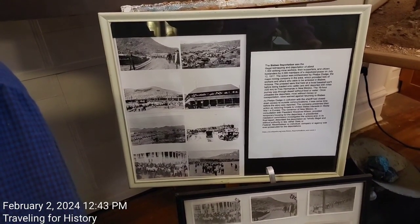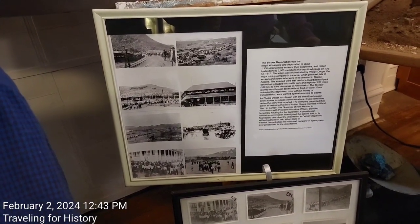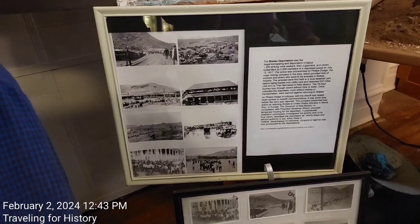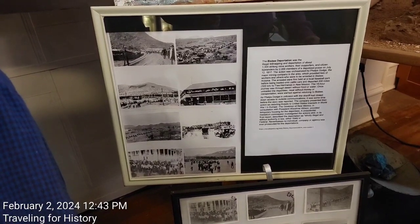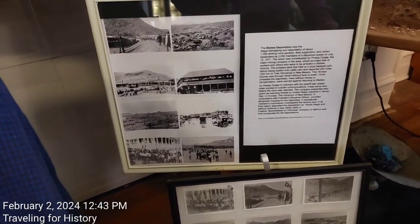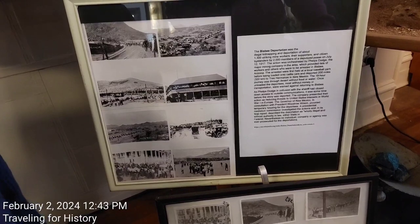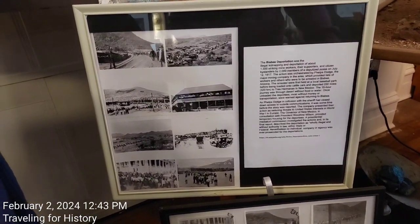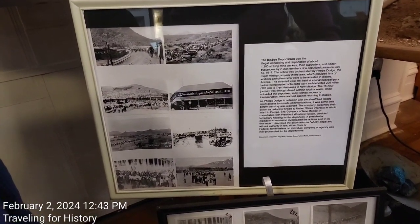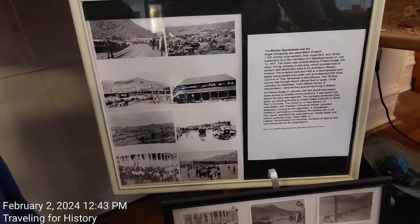The 16-hour journey was through desert without food or water. Once unloaded, the deportees, most without money or transportation, were warned against returning to Bisbee. As Phelps Dodge, in collusion with the sheriff, had closed down access to outside communications, it was some time before the story was reported. The company presented their action as reducing threats to United States interests in World War I in Europe.